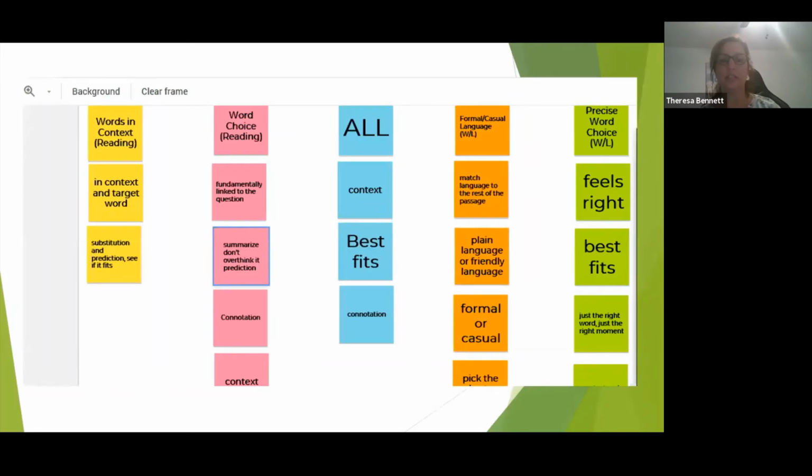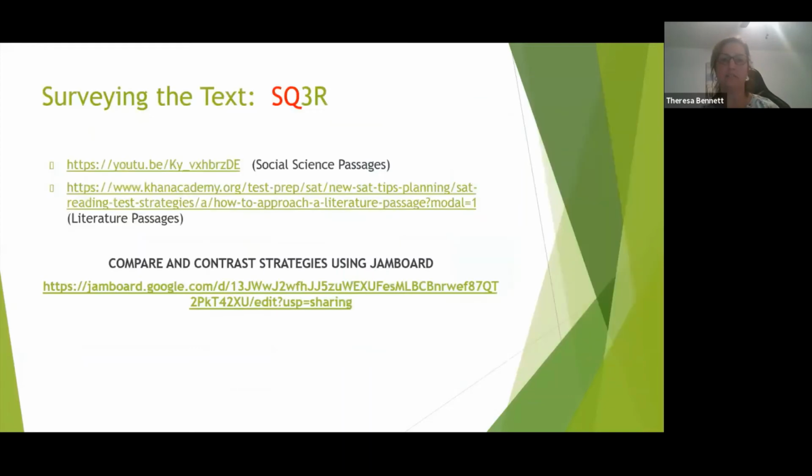So this is just another example of when we've gone through and discussed different domains and the students take turns taking notes, and then they're all together in one area. And we look at what's common across the different domains so that we can talk about strategies that we can use across many item types instead of looking at everything in isolation.